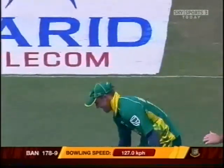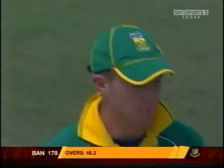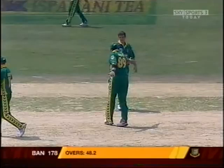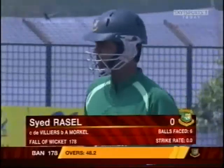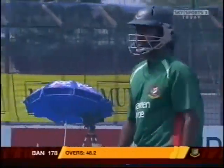The outside edge, finally finding the edge, the faster bowlers. There have been lots of play and misses, but Syed Rasel, just no foot movement. Bangladesh have been bowled out for 178. They'd be very disappointed. Still about 2 overs to go. And as far as I'm concerned, slow turning track, yet 178 is at least 30-40 runs short. Not enough. Once again, a good piece of bowling and a good catch from A.B. de Villiers, getting rid of Syed Rasel, who goes back for naught. Bangladesh at the end played out only 48.2 overs for 178.